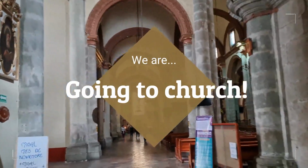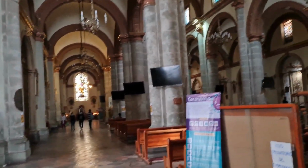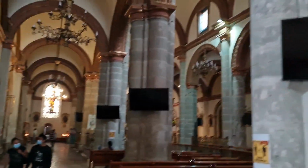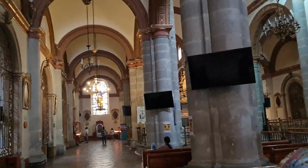We're inside the cathedral. So beautiful. So we are in the historic central part of Oaxaca, and we're in the cathedral. So we're basically at the church. It's huge, it's so beautiful.